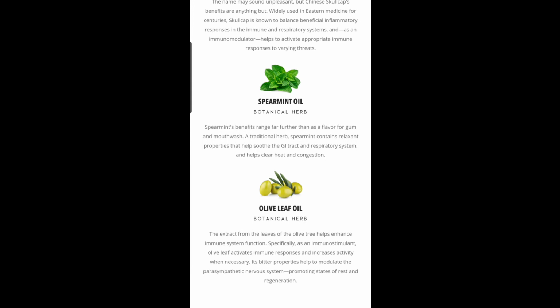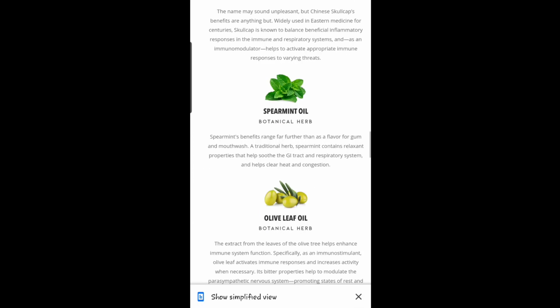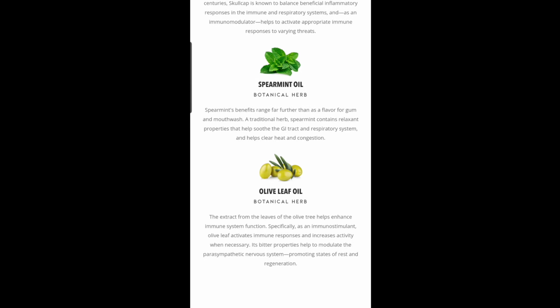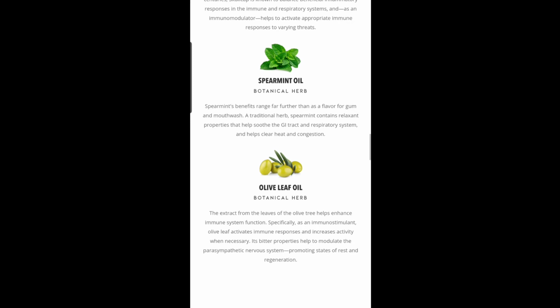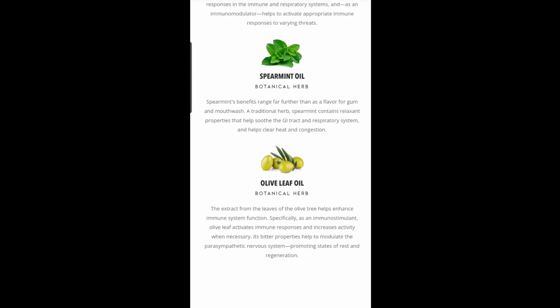So all of these are very geared towards boosting our immunity, and a lot of them I have separately. I also have some spearmint oil in my cabinet that I would put on. You can actually drink it, you can do a lot of different things, but this is all going to be in one supplemental oil that's able to be drunk. So it's really powerful with one tincture droplet full. Olive leaf oil as well, which is an immunostimulant. Olive leaf activates immune response and increases activity. So it is very powerful all alone.